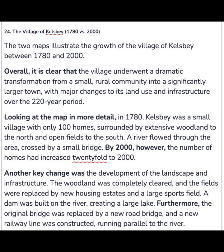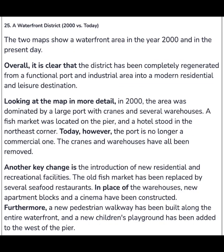Another key change was the development of the landscape and infrastructure. The woodland was completely cleared, and the fields were replaced by new housing estates and a large sports field. A dam was built on the river, creating a large lake. Furthermore, the original bridge was replaced by a new road bridge, and a new railway line was constructed, running parallel to the river.